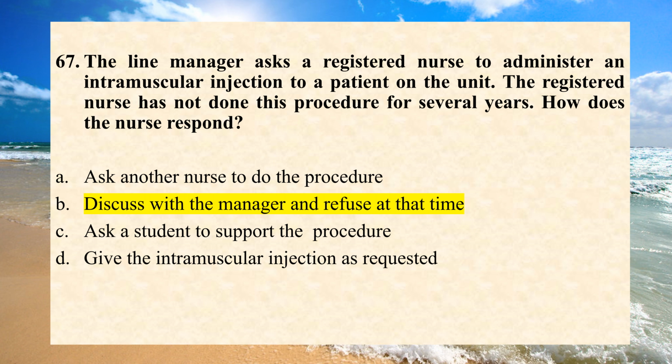Answer is B. So as a nurse, if you don't know how to do any procedure or you are confused about it or you have not practiced for several years, you have to discuss with the manager and you can refuse to do such a procedure at that time. And you have to gain a competency in the procedure to practice in the future.